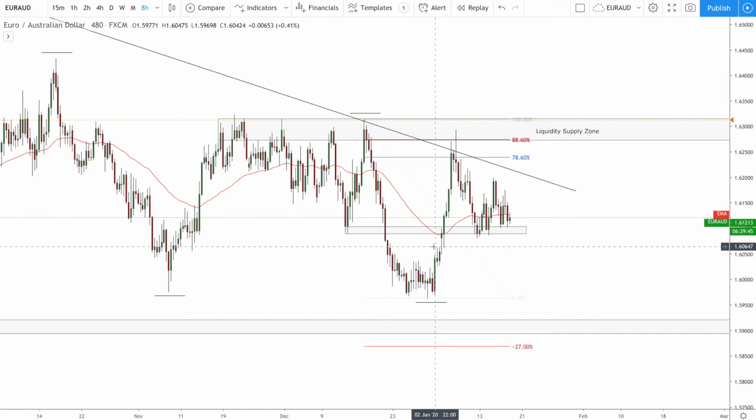And this is when we need to think outside the box, because we've already identified on the higher timeframes that we're within a bearish sequence. And as we were driving into this area of high value and back into this liquidity supply zone and our favored 78.6 region, I was on high alert for trading opportunities.